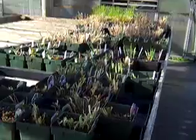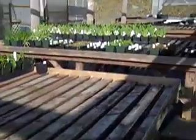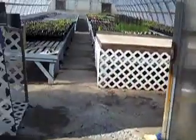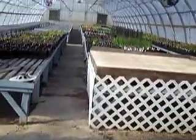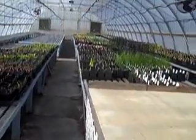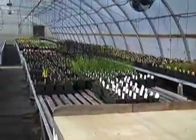Just a few irises. Back in the back, when the weather gets warm, we'll have our vegetables. We can put vegetables outdoors so they're hardened off for you. And way back in the back will be water garden plants. This house is not really set up yet. We'll have displays to go in here.